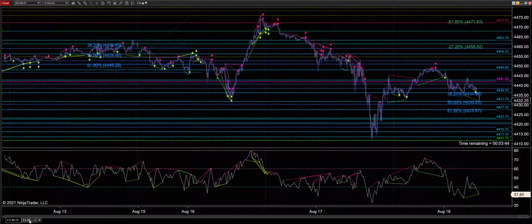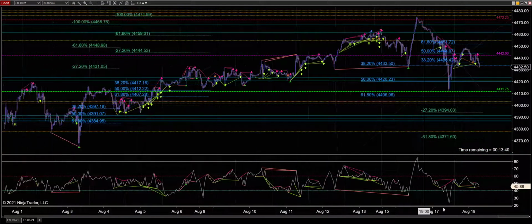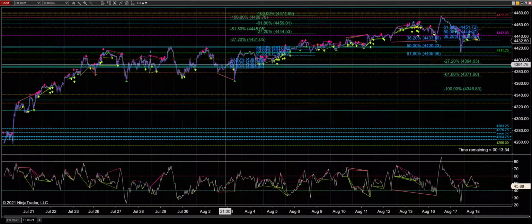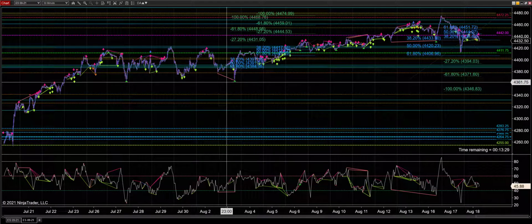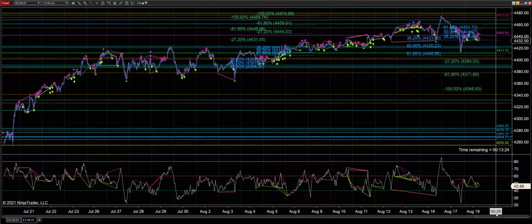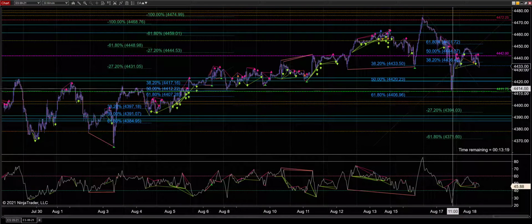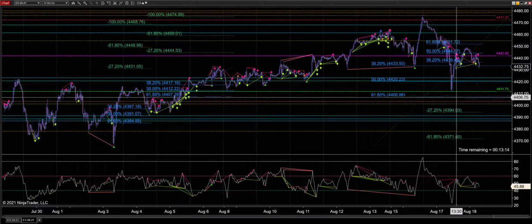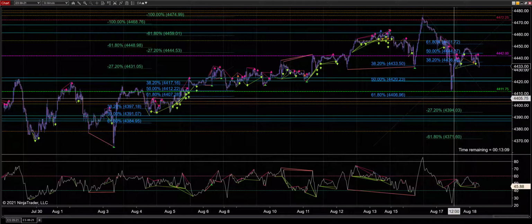So let's go to our 30-minute here. On the 30-minute, I actually drew in a retracement from the lows that we made during this chop fest at the end of July going into August, to the high that we made on Monday. We have this overall retracement scheme here. We did end up holding just in front of the 61.8 on this sell-off yesterday. So again, holding the 61 is somewhat of a bullish indication, so we'll see if that ends up holding there.